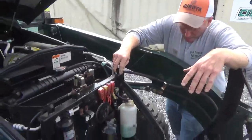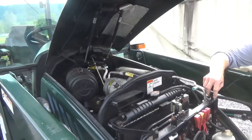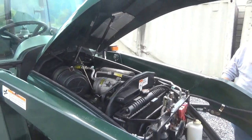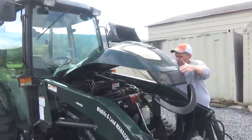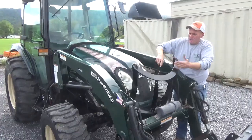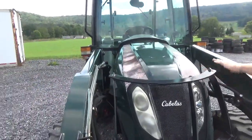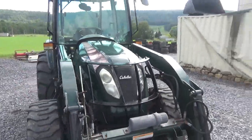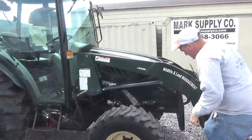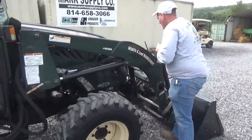So again, this is a 50 horse Perkins non-emissions engine. It does start, run and work very, very well. Side shields are all on it. The hood's in good shape. Gas struts work. There's a couple spots here where somebody tried to open the hood with the grill guard in place and it did rub the fiberglass. I want everybody to see that. There is a safety pin in this grill guard. I'll stick it back in there before I forget and cause a boo-boo.